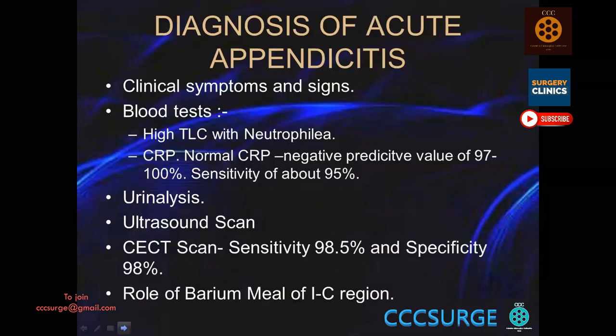So that's the thing. Diagnosis of acute appendicitis, and you can well imagine that this was one of the first clinical conditions described in surgery. So plenty of clinical symptoms and signs. We've been through a huge amount of clinical symptoms and signs and the differential diagnosis. Blood tests show a high total leukocyte count with neutrophilia, a high CRP. A normal CRP has a negative predictive value of 97 to 100%.